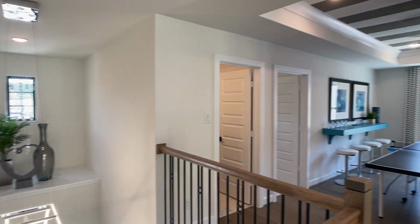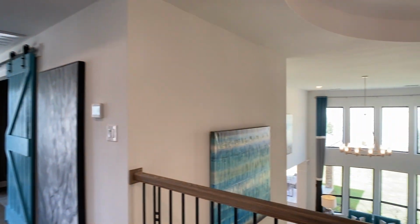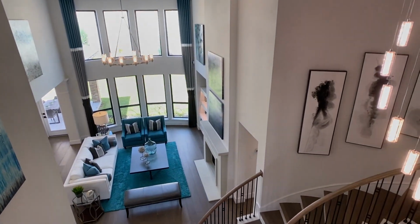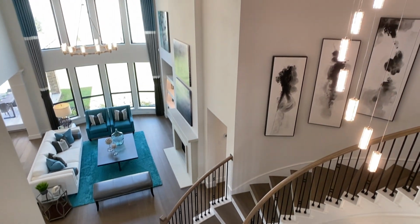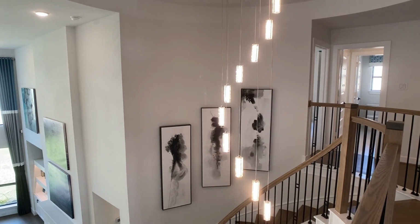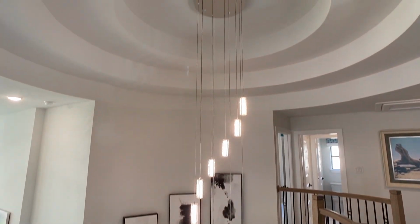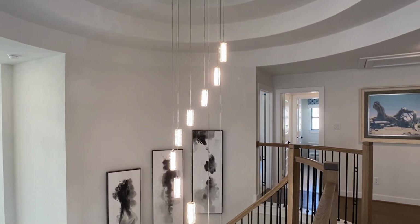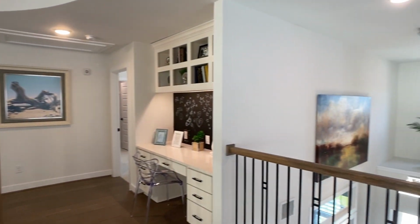So that's a look at the front door. You have the game room area that the ping pong table is in, and then take a look at this. I know we saw it at the beginning of the video, but I love seeing it again, especially because you're seeing it through my video. You can't get all the peripherals, but you get all those lights, the circular design above us, all those windows in the living room, and you're open to the second story at the front door. Just everything about this makes it feel like a premium home.